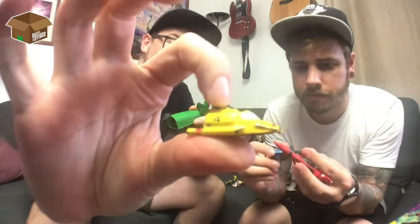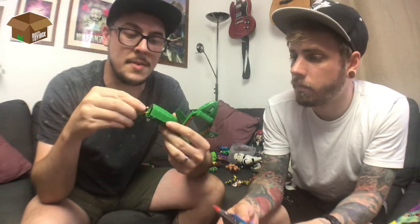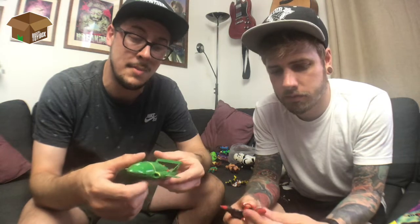So, Thunderbird 4. These were awesome, they're the die-cast ones as well. We're just missing... did this one come with a door on the front? I cannot remember, I think it did. I've got a friend of mine who absolutely loves Thunderbirds, so I will ask him and he'll know.